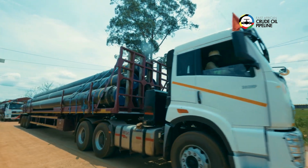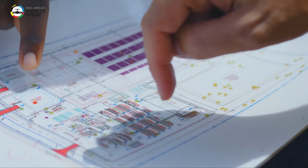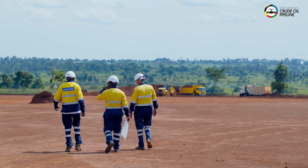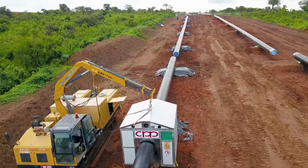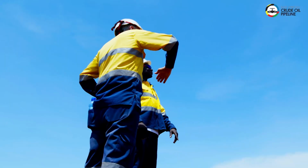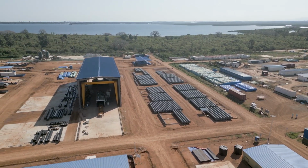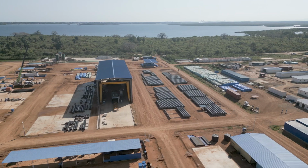In Uganda, EACOP originates at the industrial park in Hoima district, stretching 296 kilometers through 10 districts, with above-ground installations including 2 pumping stations, intermediate block valves, and electrically heat-traced substations. The Tanzanian section of the pipeline spans 1,147 kilometers across 8 regions, 25 districts, and includes 4 pumping stations, 2 pressure reduction stations, intermediate block valves, and electric heat-trace substations.